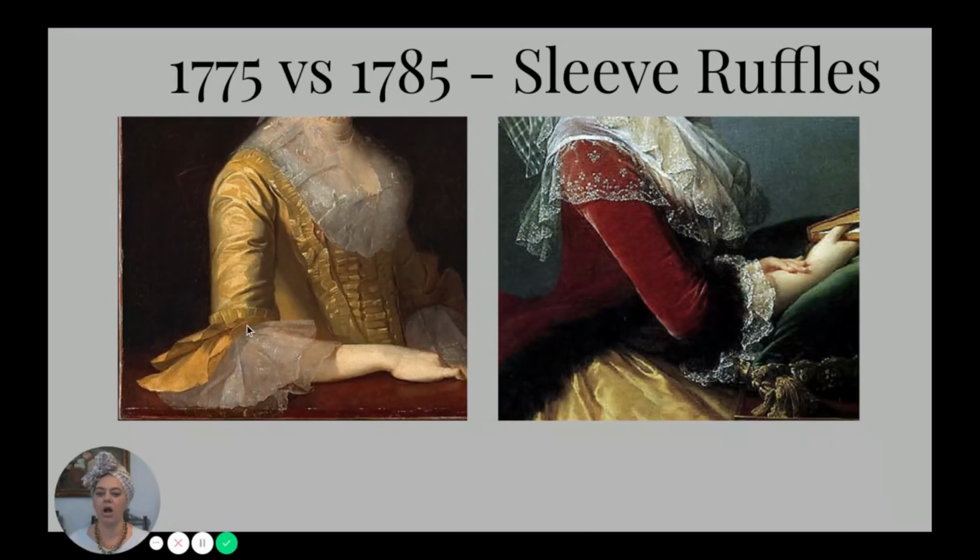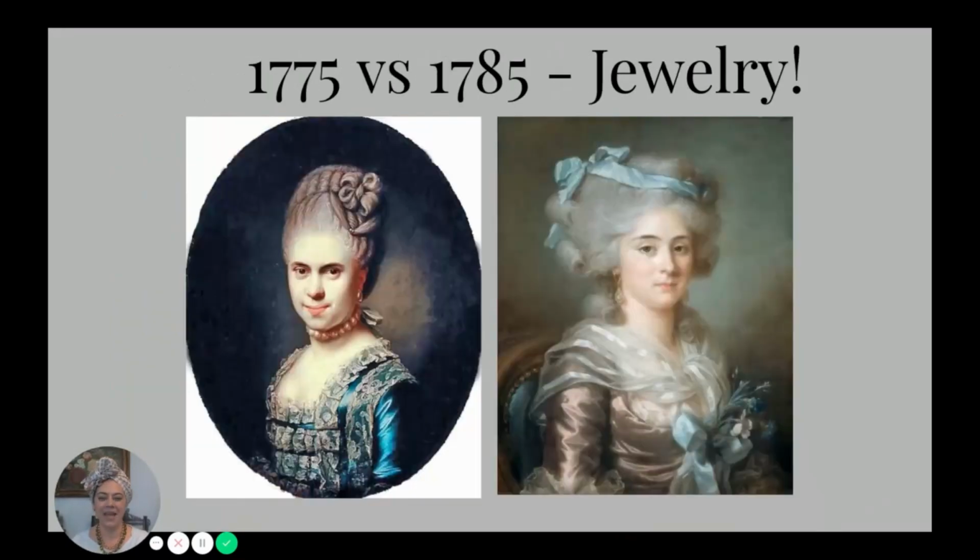Typically, these ruffles were very large, very long, and very voluminous when you had something like this. By the time you get to the 1780s, you can see this is still an elbow length sleeve for the most part, but she has a cuff of fur. It's not very large. There's no ruffle from the fabric, but she does have a really delicate but soft lace ruffle at the bottom here. So you still got that element of something that's finishing off your sleeve, but you can see there's a big difference in the size and shape of these two items.